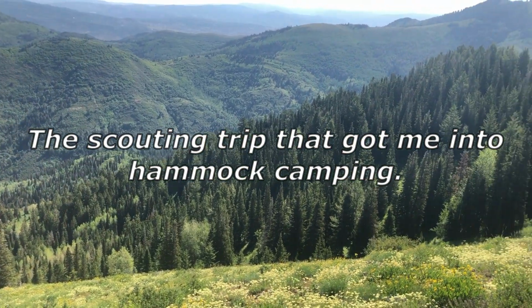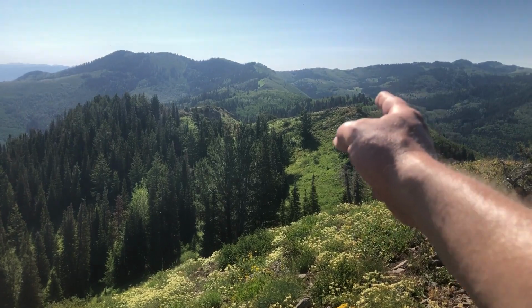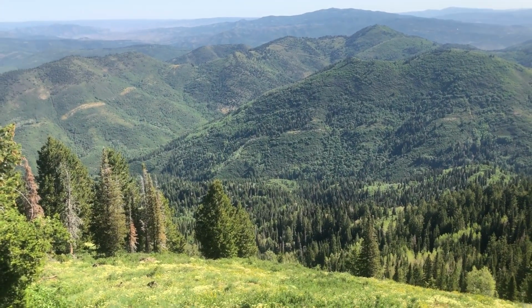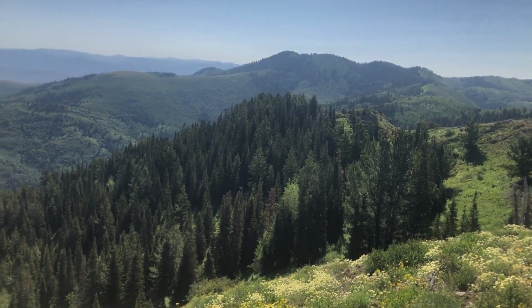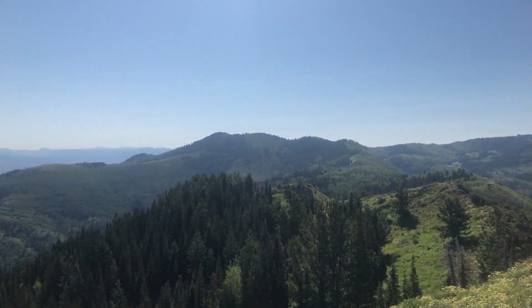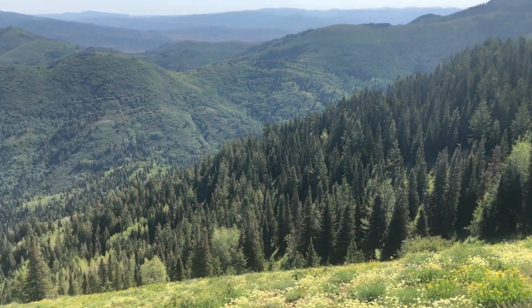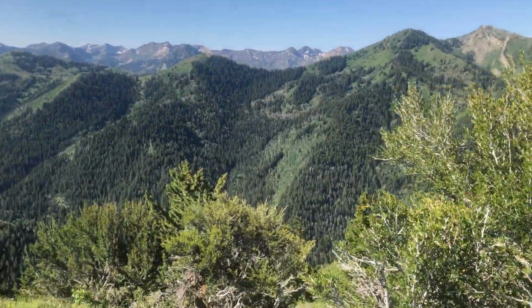But I am kind of curious as to what I'm going to find down there. I need to work my way around and find a place to camp. I'm starting to see the value of a hammock. Flat spots up here are kind of hard to come by. Oh, other side of the peak.